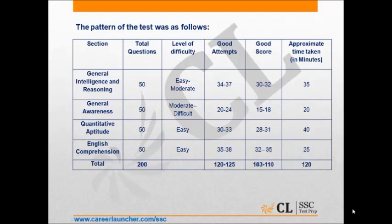Coming to the general awareness. In the general awareness section, a student can expect to attempt 20 questions, expecting a score of 15 to 18 marks, and the time that would be taken is around 20 minutes. The questions were moderately difficult. The main focus was on the science section, geography and miscellaneous GK. After that it was history and economics.